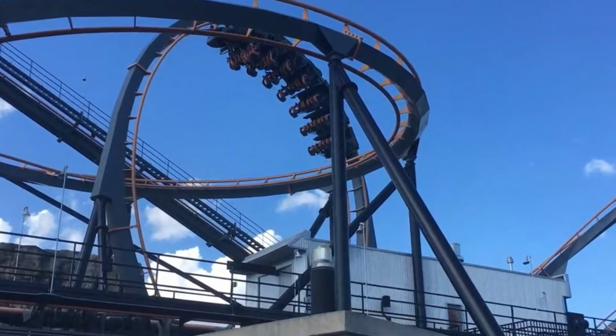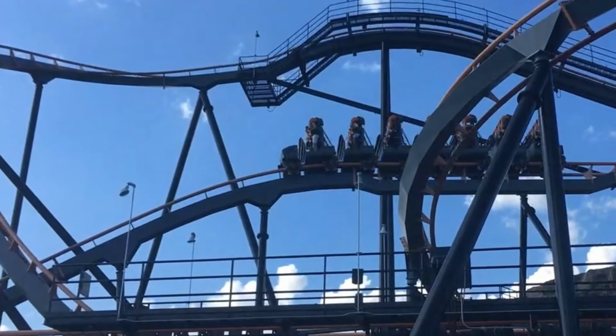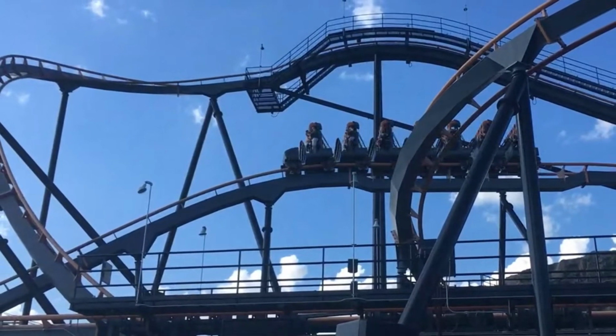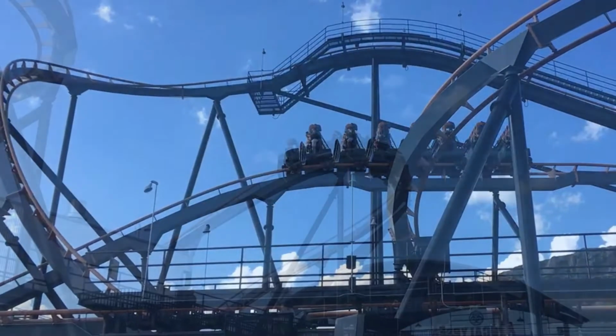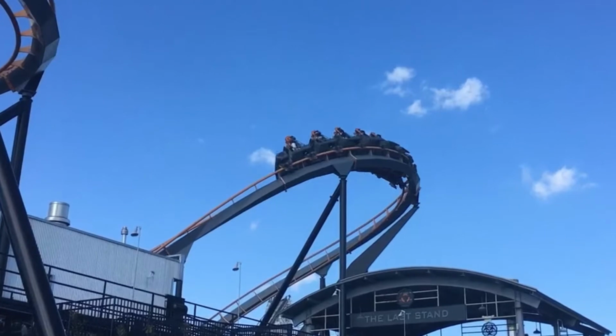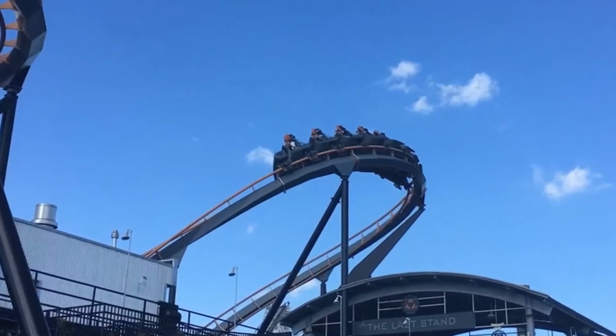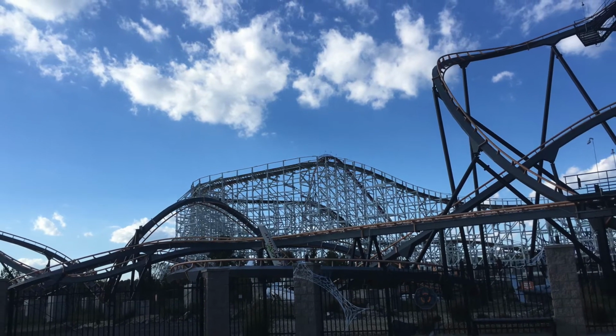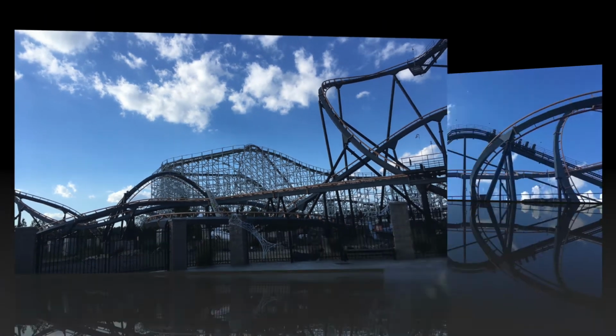There's this weird non-mid-course brake run that looks like it should be a mid-course brake, but there's no brakes. It doesn't maintain its speed very well, and honestly, it just kind of meanders around with these headbanging turns back and forth that have no purpose. The loop is fun, the drop is fun, the corkscrew gives headbanging, but it has good hang time. So overall, it's just not a very good layout.